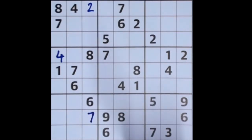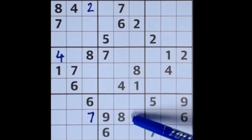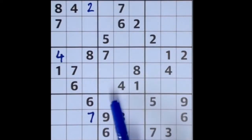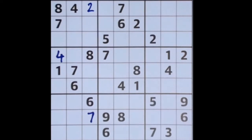Let's take that 7, now that we've got 7 here, and say that it blocks back this way. 7 cannot appear here, right? 7 is not in this row either, and 7 cannot be in this column and cannot be in this column. So we've blocked here, we've blocked here, we've blocked here, and we've blocked down here. So we know that 7 has to be there like that.